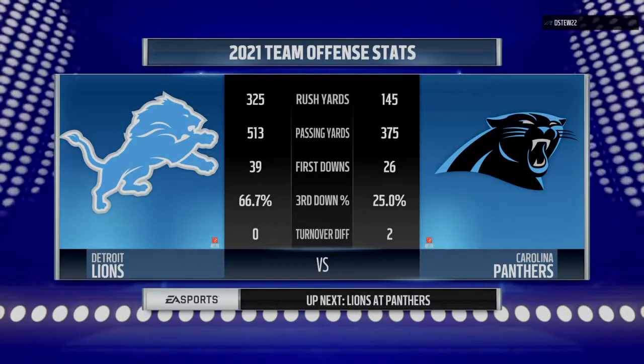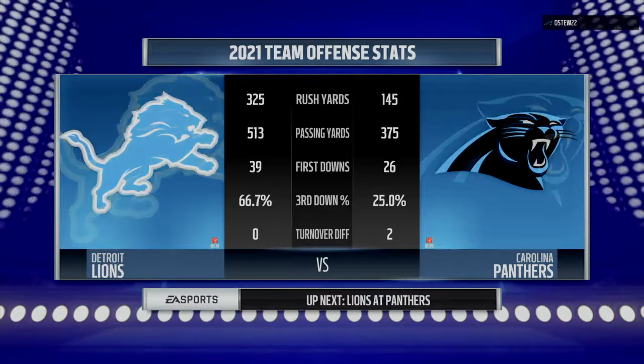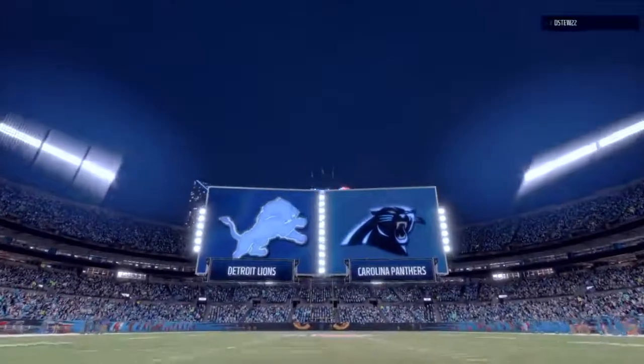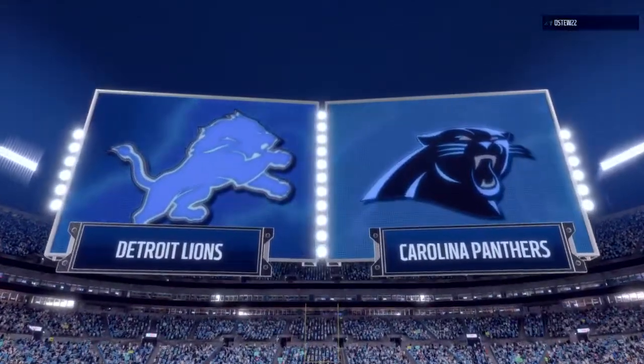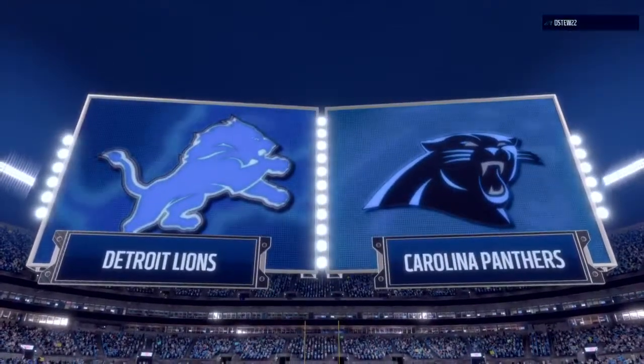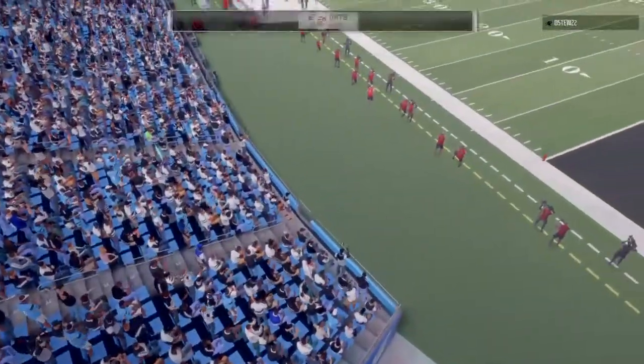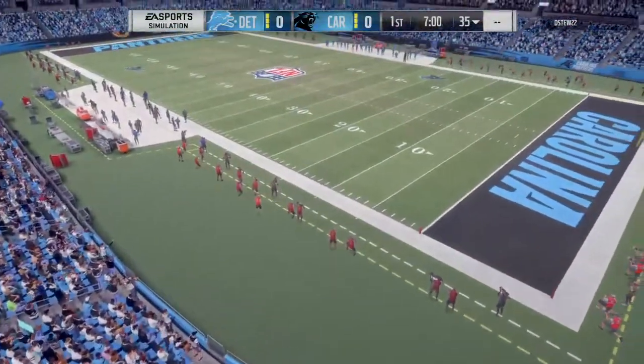Everyone. I'm Larry Ridley, and this is the NFL on EA Sports. Tonight's matchup features two quarterbacks who will be trying to lead their team to victory. It's the Lions going up against the Panthers. And we welcome all of our viewers inside a place that the folks around here like to call the Vault.